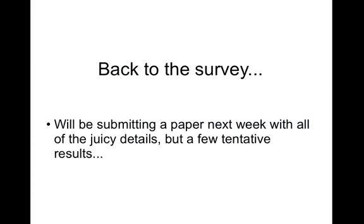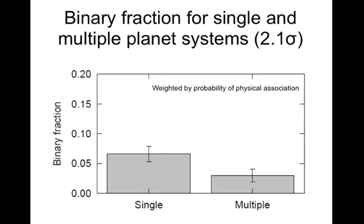So just back to the survey, we're going to be submitting our 2012 results hopefully next week, and I'll share with you some of the juicy details now, although I won't get into a real discussion of it because I think that can lead to a long heated debate potentially. But one of the things we've found so far is that there's a difference in the binary fraction between single and multiple planet systems by about a factor of 2. This is accounting for the probability of physical association. So this is at the 2-sigma level. It's an interesting result that we can talk about at some point, maybe over wine and cheese.